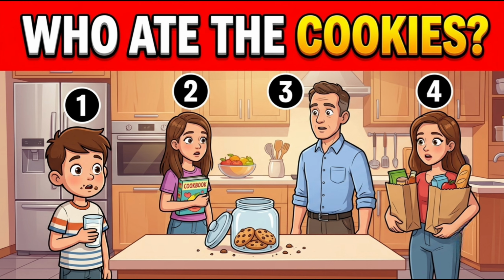Time's up. The answer is 1. Look closely at boy number 1. He has cookie crumbs stuck around his mouth and is holding a glass of milk to wash them down. The others are empty-handed or carrying books and groceries with no crumbs on their faces. That's the clue that reveals 1 ate the cookies.